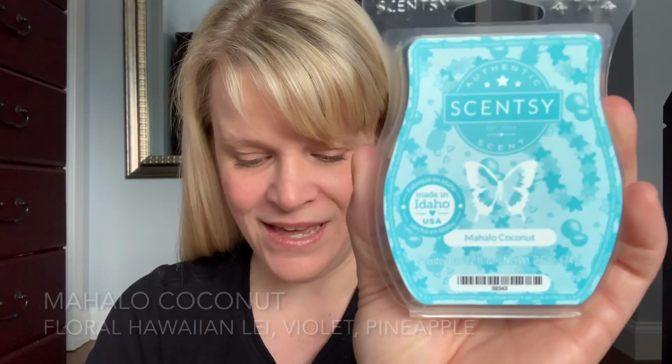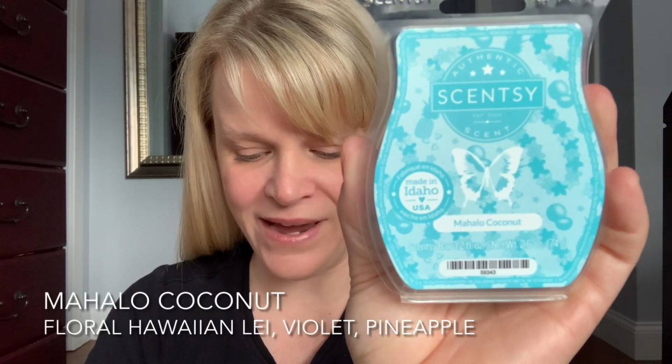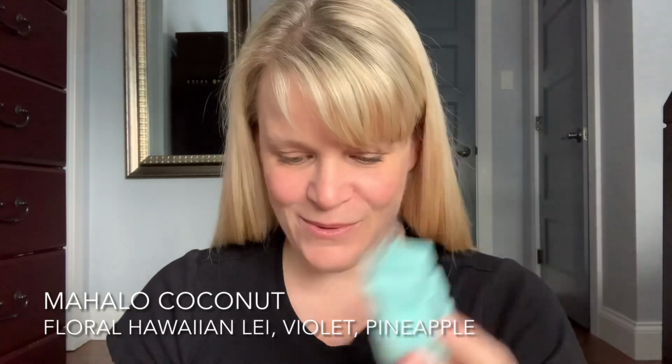It's a great one. Scent number two is a pretty blue colored wax from the spring and summer catalog. It was a new release and it's Mahalo Coconut. The scent notes are floral, Hawaiian lei, violet, and pineapple, and we can assume from the name it has coconut in it. This was in the fruity category, but it was one of those medley of scents. It had a little bit of fruit, a little bit of floral. It was really pretty.